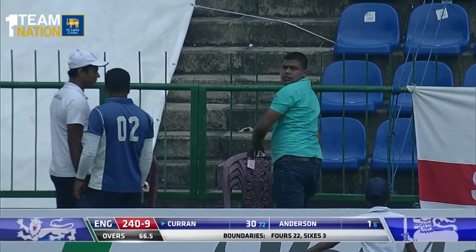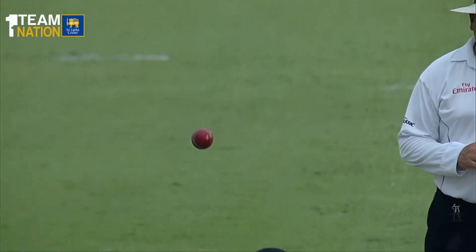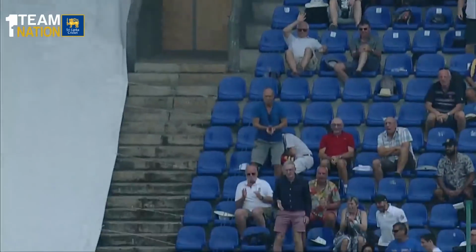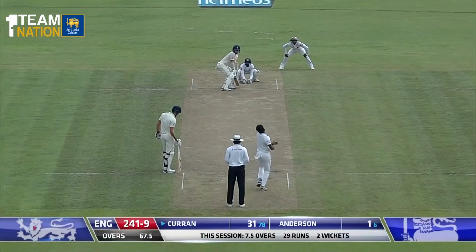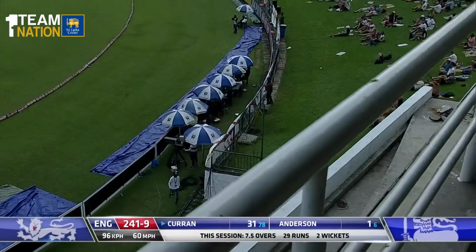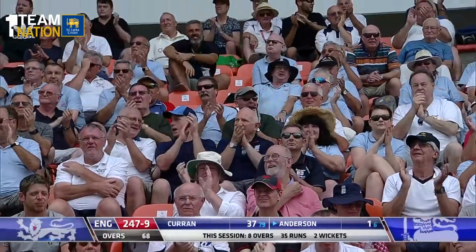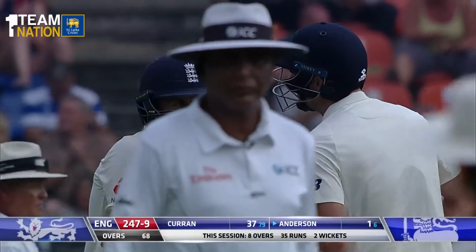Well, we thought with two balls to go, he might bring the field in. No difference. Well, now he's got to bring the field in. Surely he's got to find a way of having six deliveries at Jimmy Anderson. Oh, he goes over the top and he goes a long way. This young man is a special talent. He's hit three sixes now. He's gone to 37.